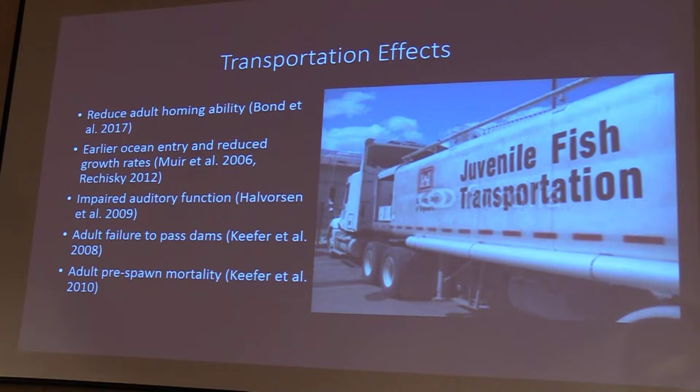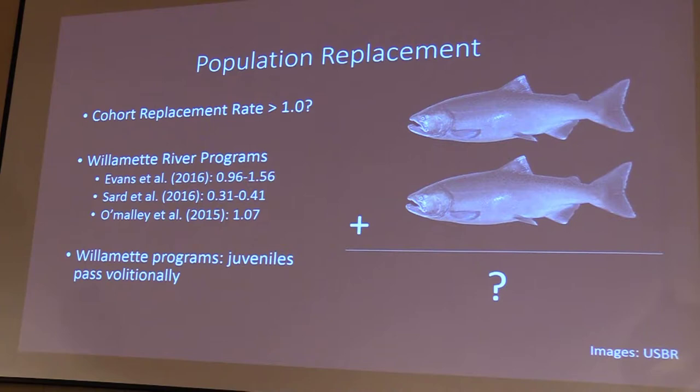We also looked at population replacement. That is, very simply, also referred to as cohort replacement rate, the key number there being one. So for every fish that you take from below a dam and put into historical habitat, how many future spawners does that lead to, right? And you can do this via genetic pedigree analysis.